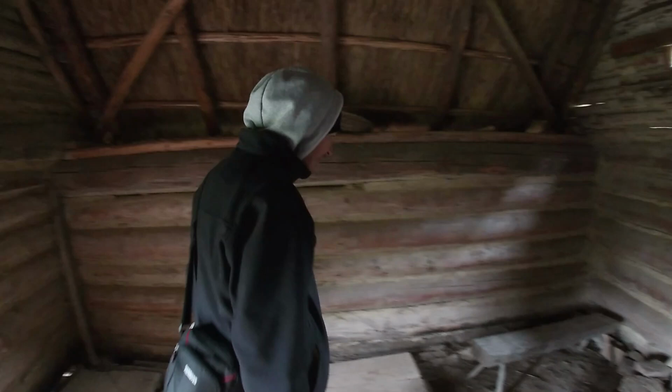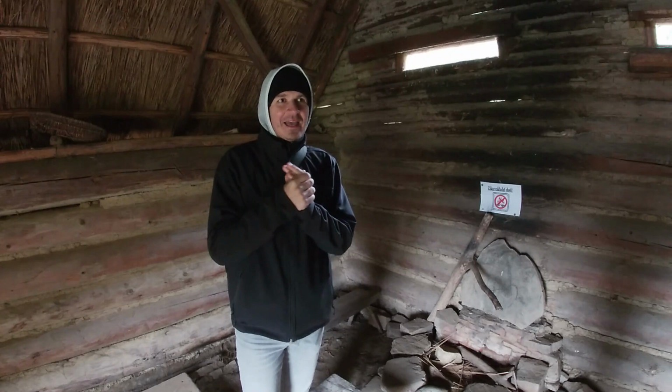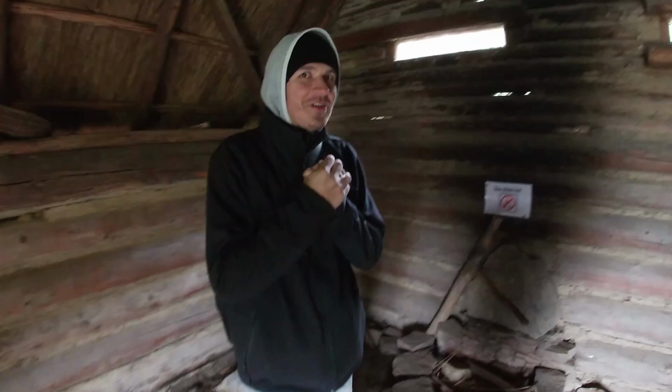Hello, in my home, in my house. This house or houses like this was built around the 1st until 3rd century. And you can see the first people living like this here in this area.